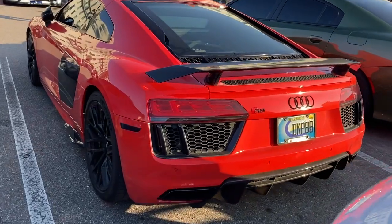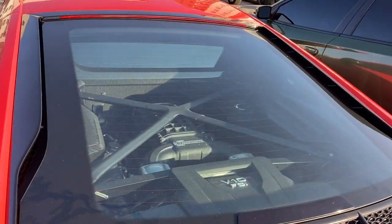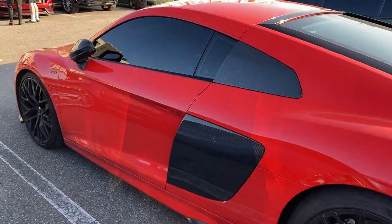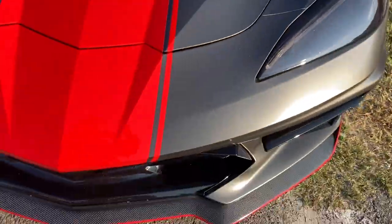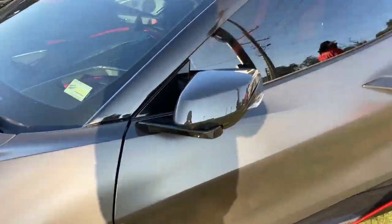We got the R8. I saw this rolling in. D10. Matte black bag with the red stripe. Carbon fiber lid. Carbon fiber. Oh my god. This thing is crazy.